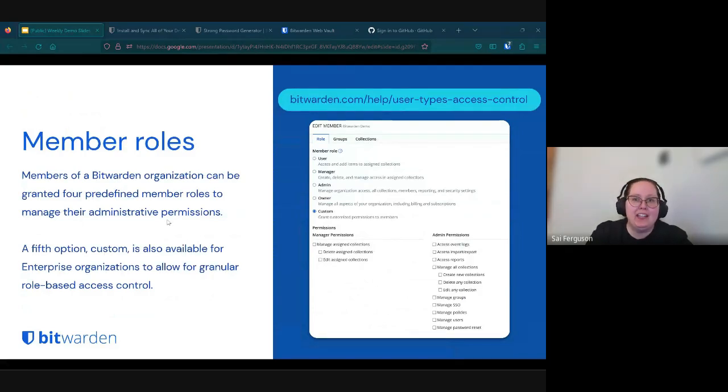So you can always back up that vault. You also can get granular into your role-based access control. We have 4 pre-built roles as well as custom roles available for enterprise organizations, where you can mix and match between any of the available administrator or manager permissions.